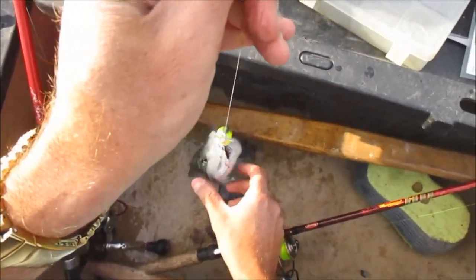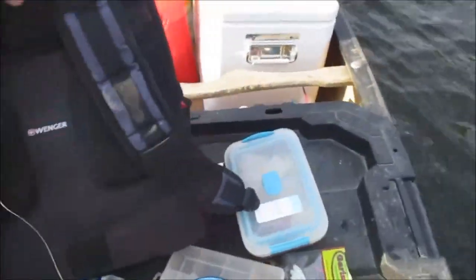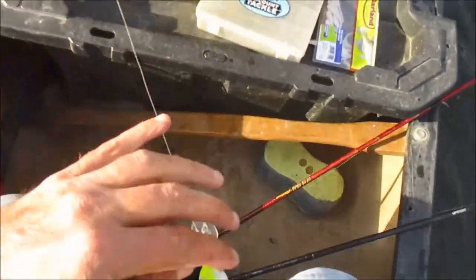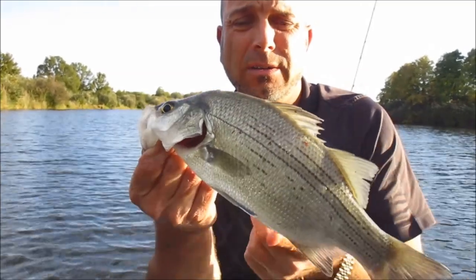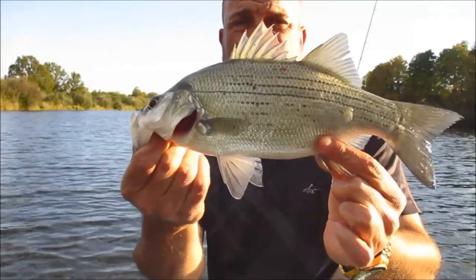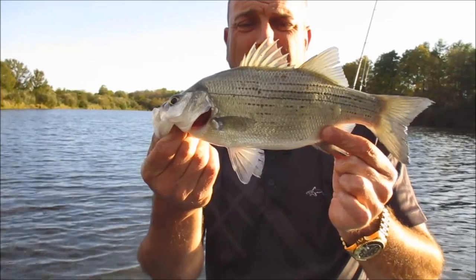There ain't many of these in here at all. What a nice surprise, guys. Definitely will take him. He's not giant by any means, but nice surprise nonetheless. On the Bandit 300 metal flake. Heck yeah.